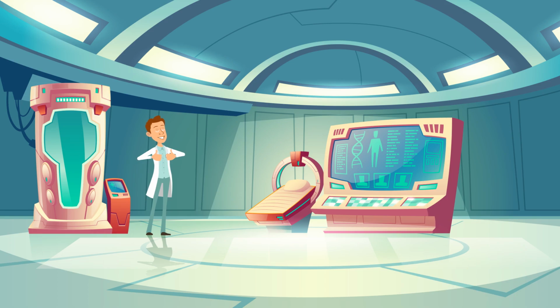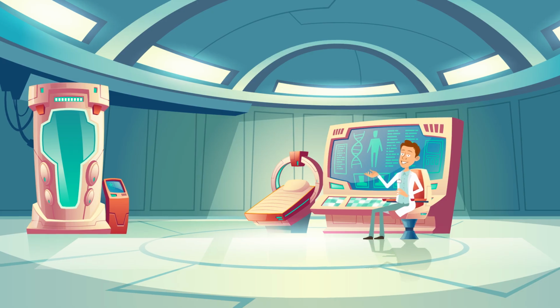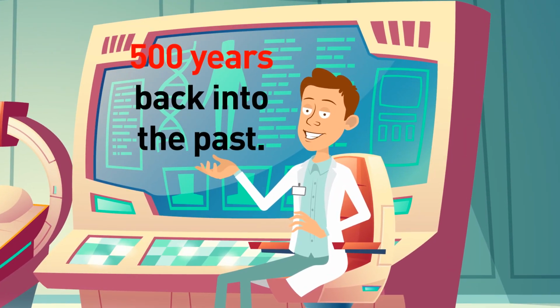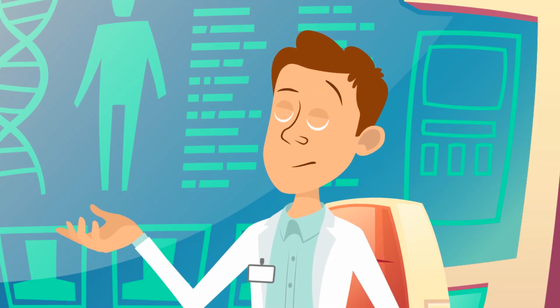An inventor created a time machine. He packed enough food, water, and other necessities and was ready to test his invention. He set the timer to go 500 years back into the past. He was about to press the start button when a thought came to his mind.